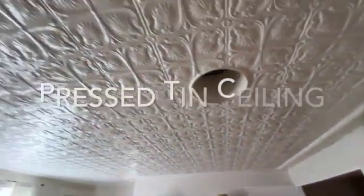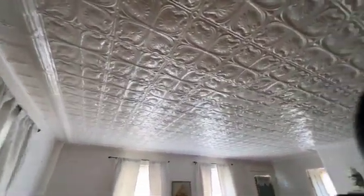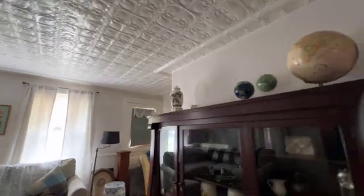Look at this pressed tin ceilings. That's original. This isn't just like Home Depot stapled up there with plastic. It's original stuff. This room is big.